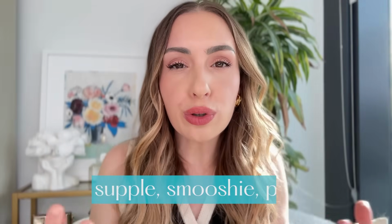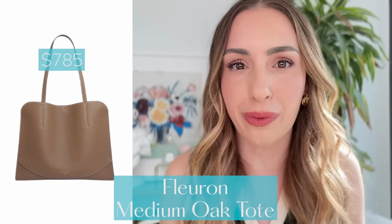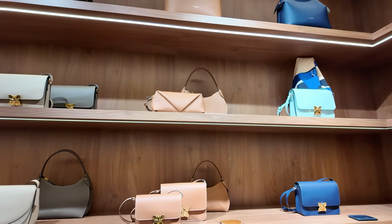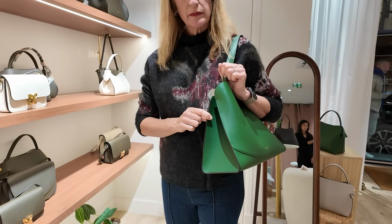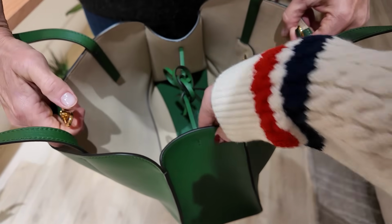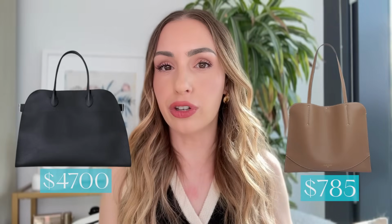If you are looking for something a little bit more supple, smooshy, puddly type of leather, then I would recommend the Oak Tote from Florent. If you've never heard of Florent before, they are a Parisian brand. And I actually discovered this bag when I visited their boutique in Paris last year, and I was very impressed. This is also made of Italian leather, but this is going to be, like I said, a little bit more supple, a little bit more malleable if that's the type of feel that you're going for.